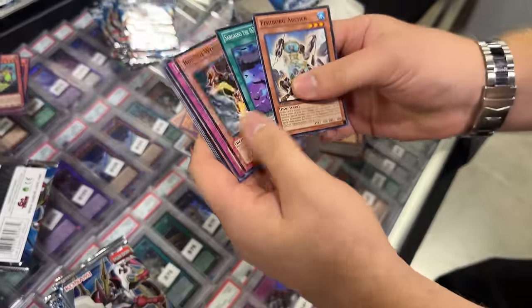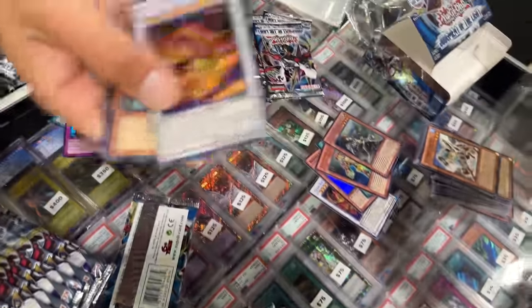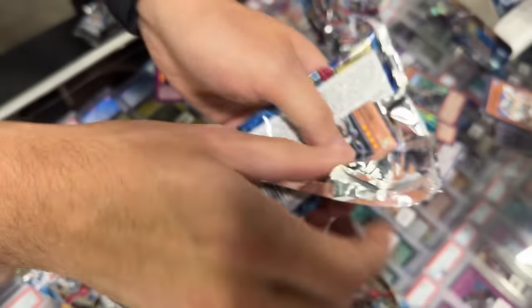Yeah, I only have one. What the heck? Nothing. How much is this? $2? Not too expensive. Another, maybe 10. Dude, Star Eaters are everywhere. Dude, these are good boxes.